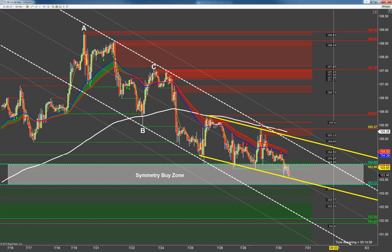Now another day comes where we're testing this symmetry buy zone. Now if you remember, over the past 3 days, we've been using the top of this symmetry buy zone as a place to look for a bounce. I've used it as a profit target, and I've also used it as a place to look for a price reversal trade. Now it appears 1, 2, 3, 4. It appears the 4th try is now apparently the successful try.